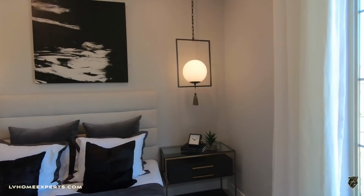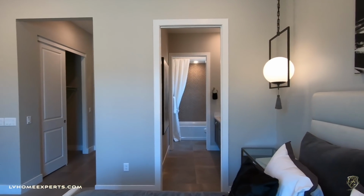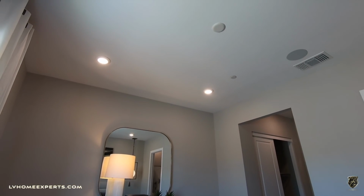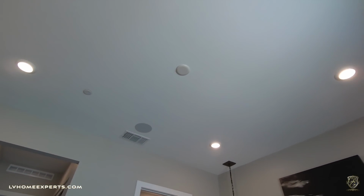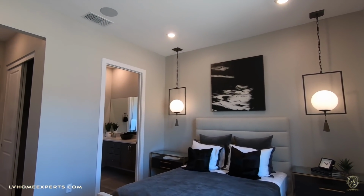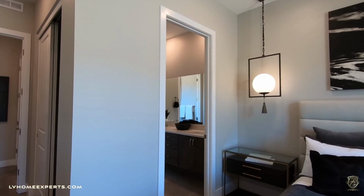So this is a suite, queen size bed. 8-foot doors, 10-foot ceilings. You got the traverse LED lights here, pre-wire for the ceiling fan, and you got two cans for the surround sound, which all would be an upgrade. This room right here is 14 by 12.